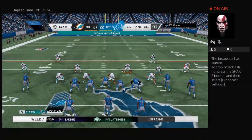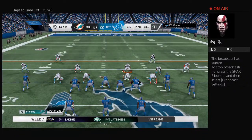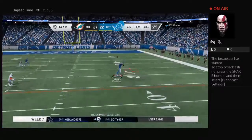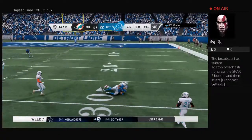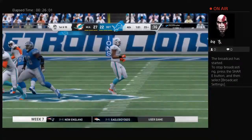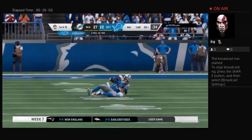So the Lions in possession of the football as we welcome you back. They come up on a 1st and 10, desperately needing a score here on what could be their final drive. Oh, he's able to outmuscle him here as he pulls it in. They'll get 17 that time, and the Lions have a 1st down.